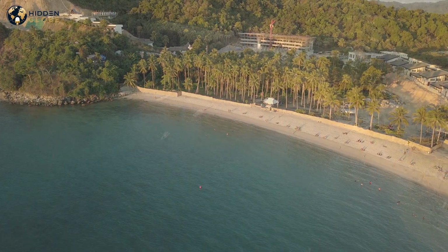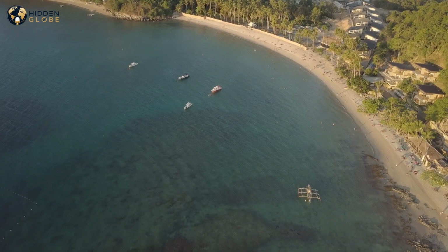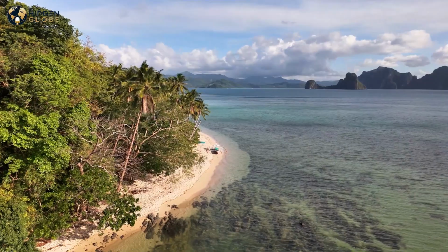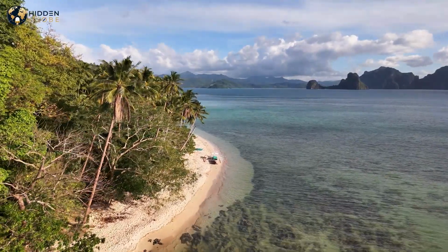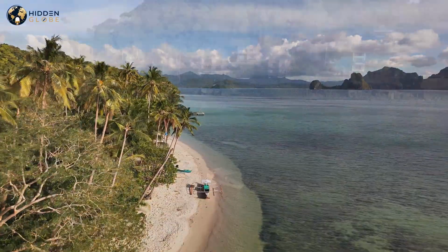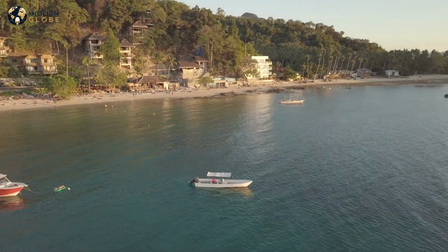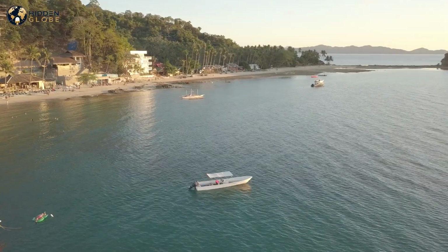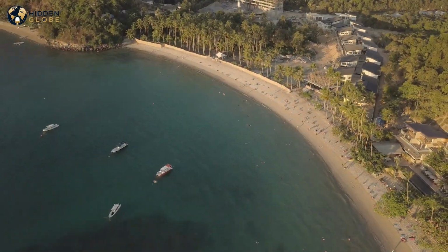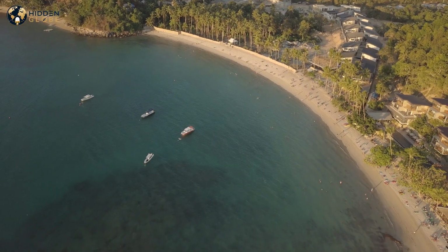Some sunsets make you reach for a camera. Some make you put the camera down. Las Cabañas is the second kind. When the sun finally touches the sea, there is a moment, perhaps 3 seconds, when everything seems to stop. The waves still move, the wind still blows, but time itself pauses.